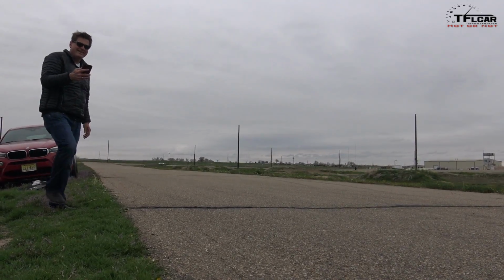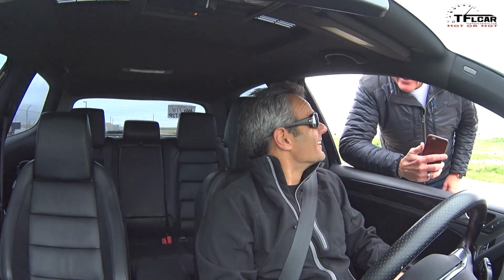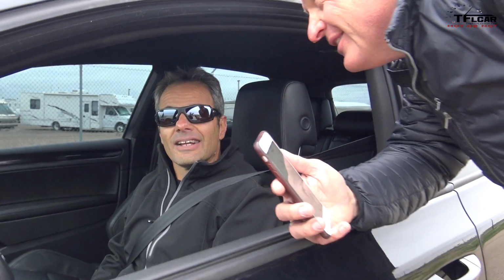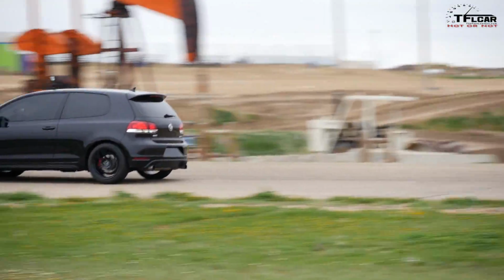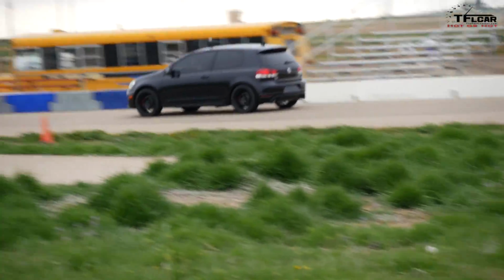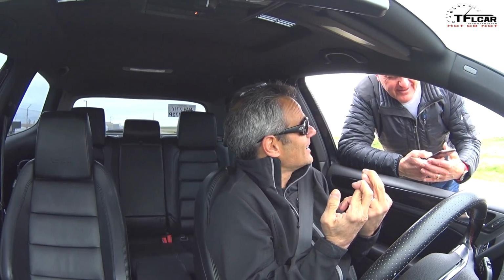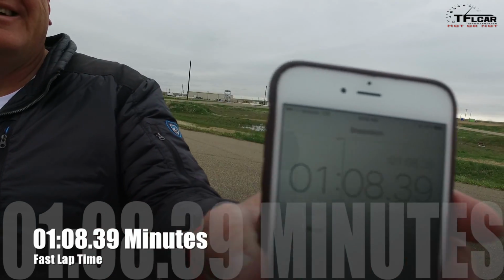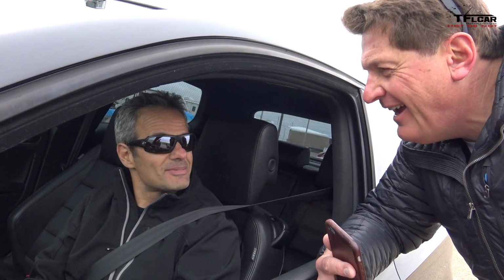Whoa! Look there! All right, Paul, that was pretty interesting. So, seat of the pants. What's your belief there? Definitely feel a little more pop off the corners, so yeah. You can feel it has a bit more torque. I'm fingers crossed that it translated into a quicker lap time. I think it did. Look at that! Yeah. So we pulled 1.5 seconds. A little over a second. Yeah, almost 1.5 seconds in lap time.